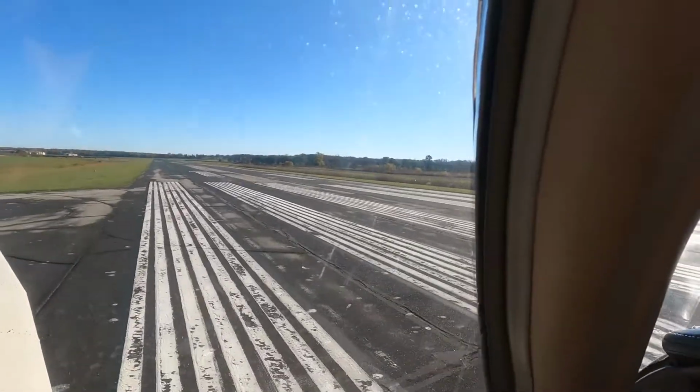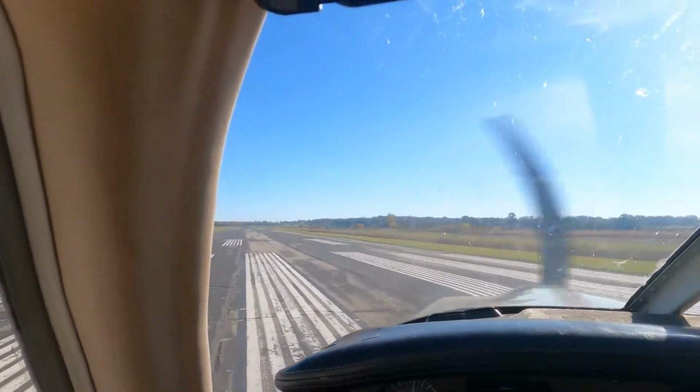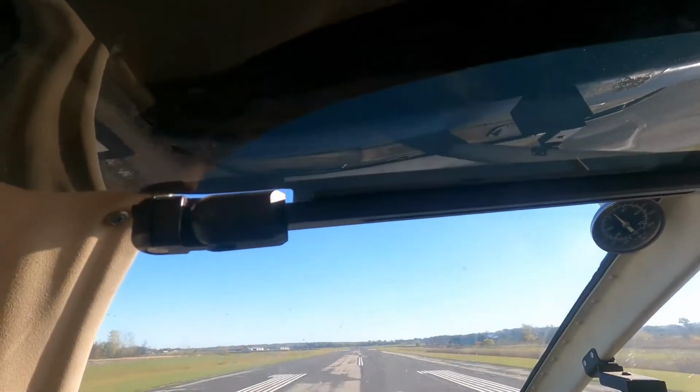And then we'll go straight up to 6,500 again. We'll go to 5,500 this time. Oh yeah, because east. Yep. Alright, lined up with the runway. Everything looks good. Right crosswind correction.